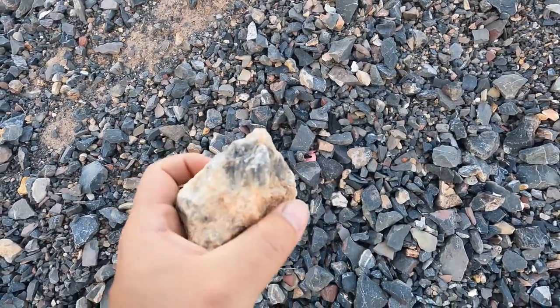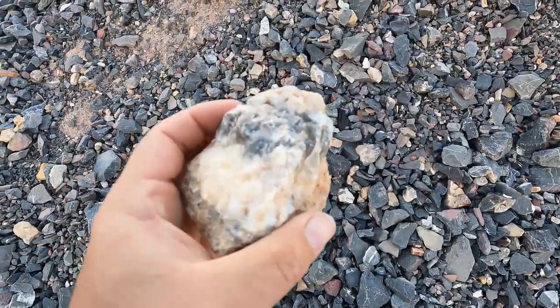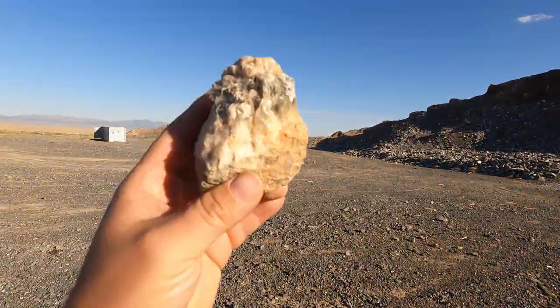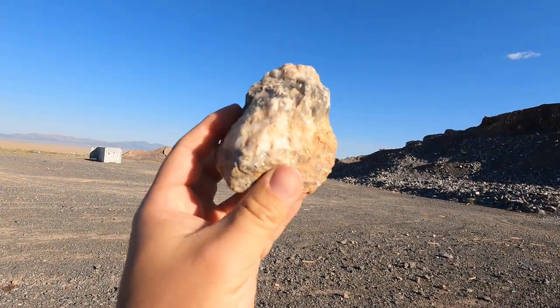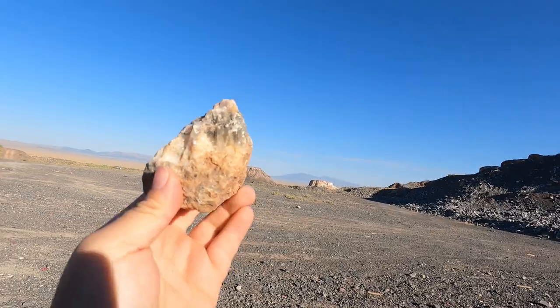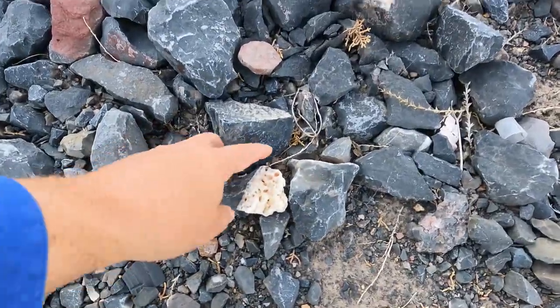Just found this piece of calcite. Don't know how well you can see it. Let's maybe take it out in the sun here. But it's better looking than a lot of the other stuff we've seen, so far as calcite goes. There's something interesting.